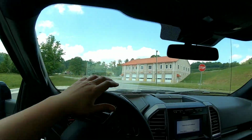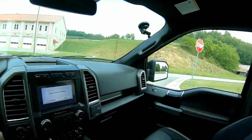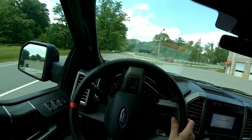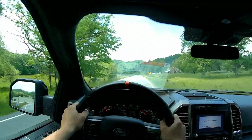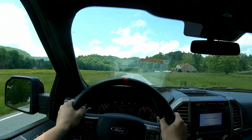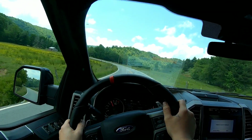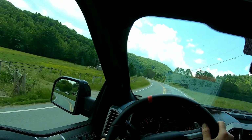What an absolute monster of a truck. All right, let's see if we can get a free run and use it. Looks like we have one. It just squats and takes off. Wow, that is impressive. It sits you back in your seat.